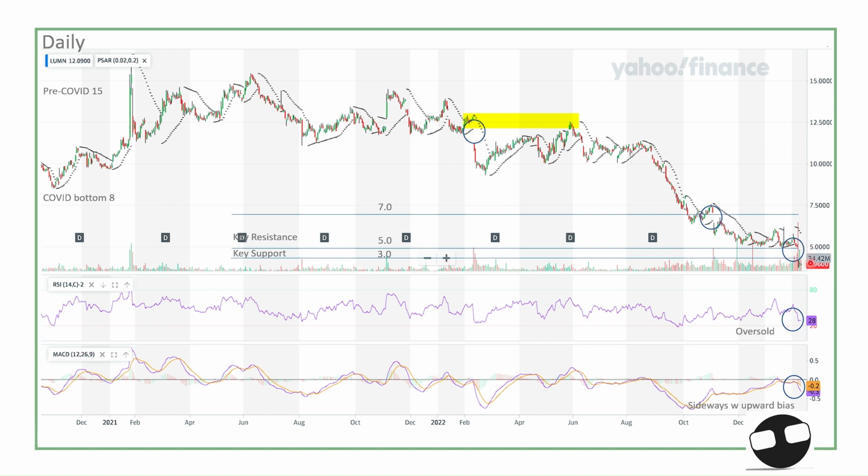And then we saw again another drop here from 5 down to 3.5. And that's actually serving as the resistance now. So we might see that the price would retest this gap here at a key resistance of 5.